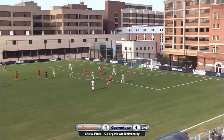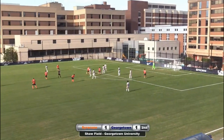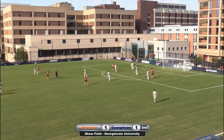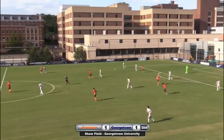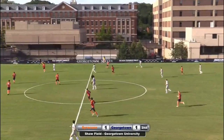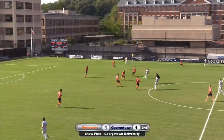Good first touch from John Austin Ricks. And then he can't combine with Raposo. Confusion in the Hoya box as Nealis' service deflected off of Wu. Couple of sloppy moments from Georgetown in the back. And it has allowed Syracuse to not only get back in this match, but start to feel better about themselves.